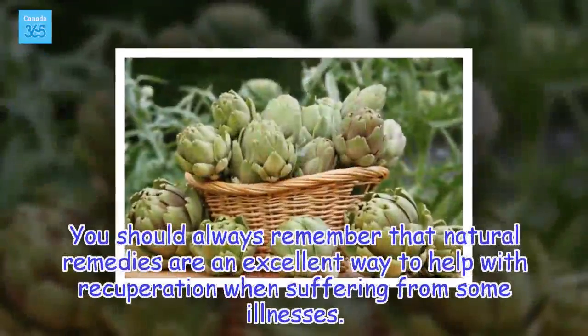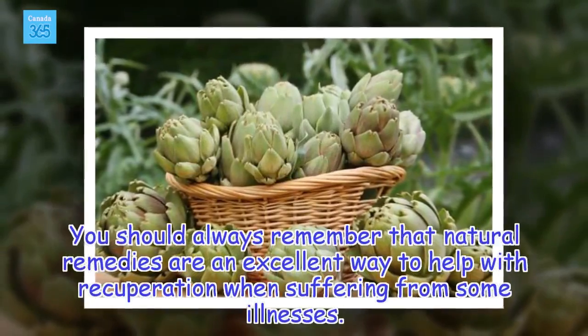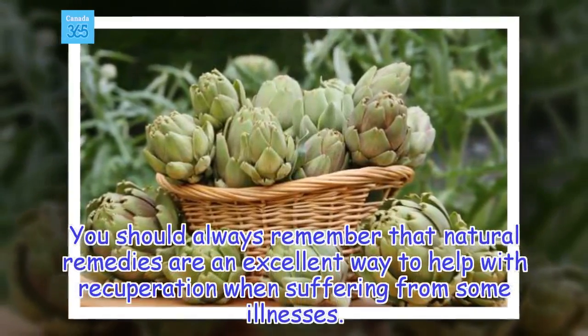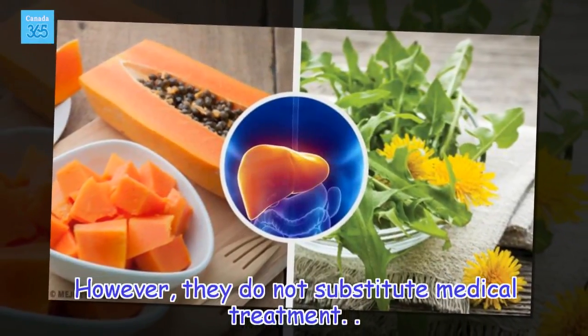You should always remember that natural remedies are an excellent way to help with recuperation when suffering from some illnesses. However, they do not substitute medical treatment.